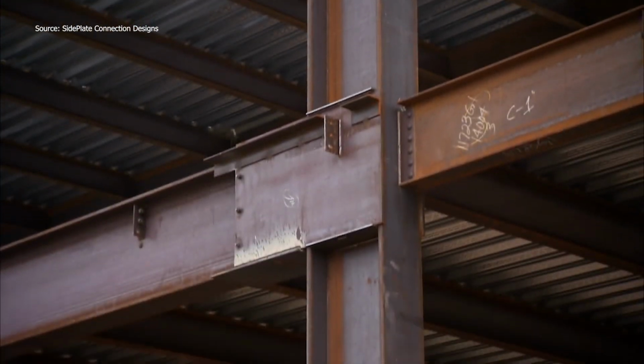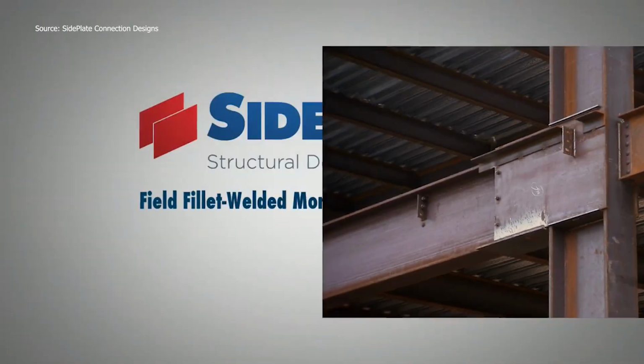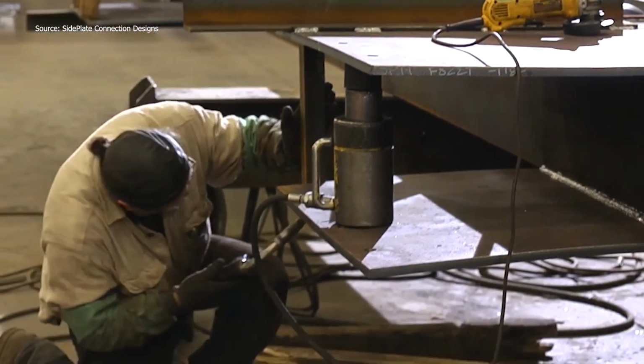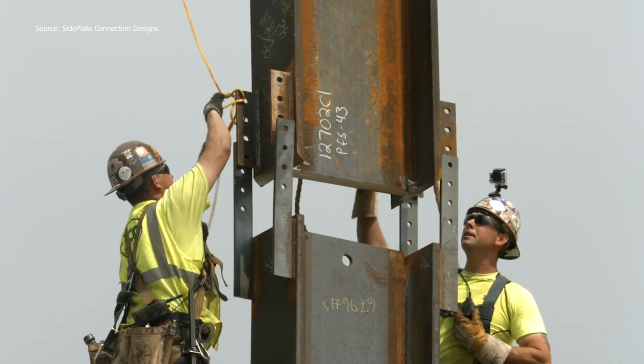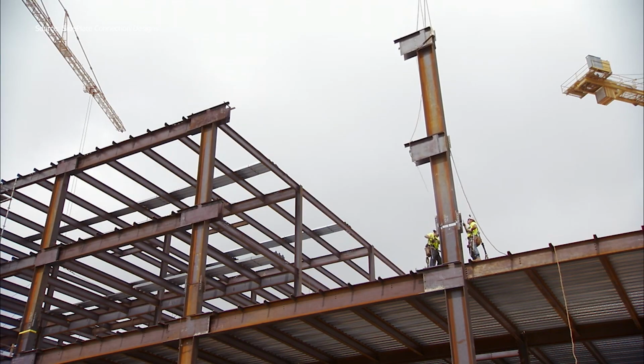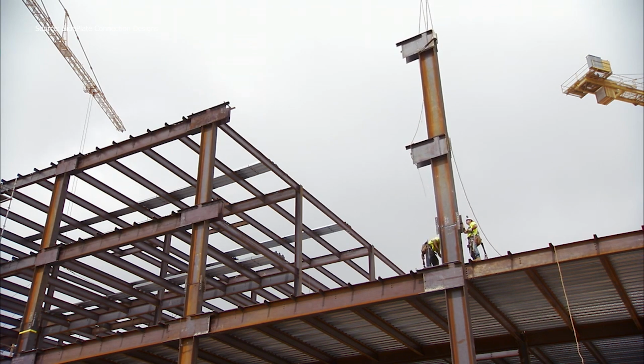Moment beams, fitted with cover plates and vertical angles, are guided between the side plates. The top cover plate is detailed to be 1/16 to 1/8 inch narrower than the flange, ensuring easier fit-up. Each beam end is temporarily secured with bolts before final installation using 6 high-strength fasteners.